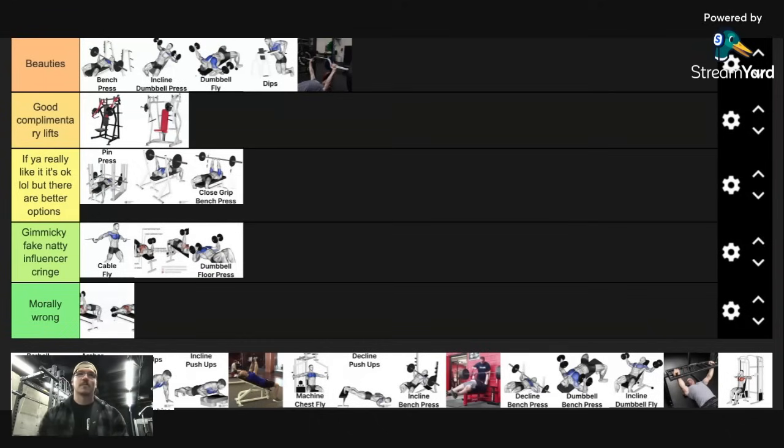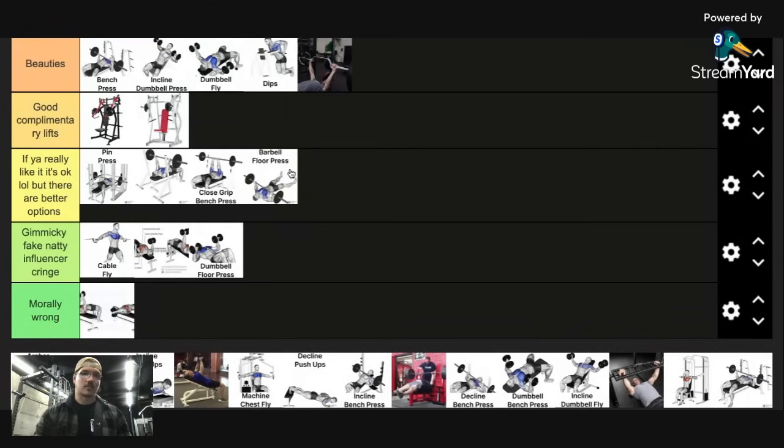Some people have a big rib cage and shorter arms, and you can kind of touch your chest just like a regular bench press. And then some people have super long arms, and you end up 5 inches off your chest. Barbell floor press. This is if you really like it, it's okay, lol. But there are better options tier for sure.